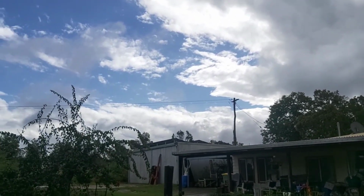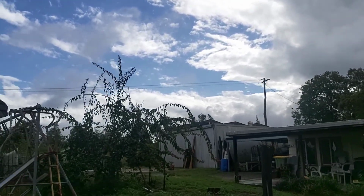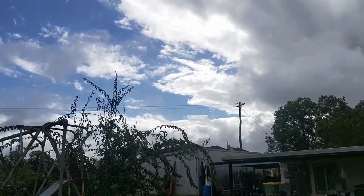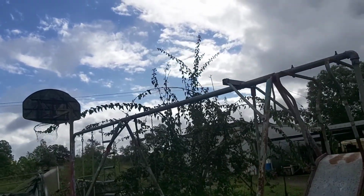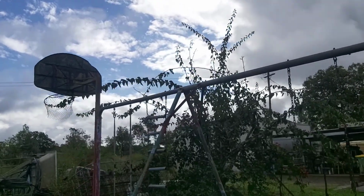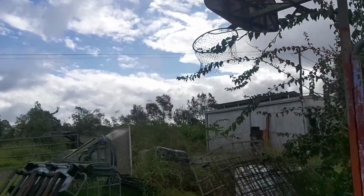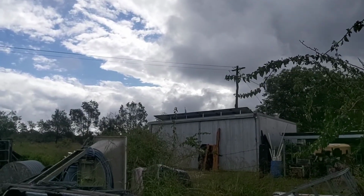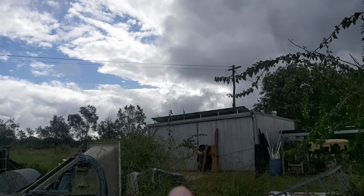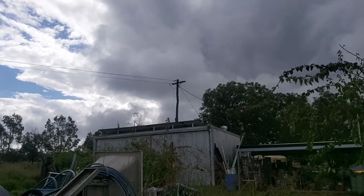back to the solar system, which still is not actually connected to the grid yet. So we are still not actually receiving any electricity from that 6.5 kilowatt solar system that is sitting on top of that roof that I have already paid for. So that system that's sitting up there has not been connected to the grid yet.